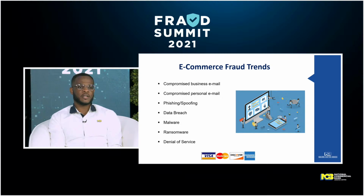So the proliferation of e-commerce fraud is occurring because of, one, compromises of business email addresses, compromise of personal email addresses, spoofing or phishing, where fraudsters would send email mimicking a financial institution or coming from any official source. Data breach is a huge problem while we are seeing an increase in e-commerce fraud. And data would have been presented earlier about the Target breach, where we had 40 million customer credit cards that were exposed worldwide.